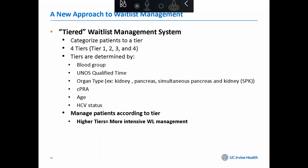And our patients fall into each tier according to different factors such as blood group, how long they've been waiting for transplant, which is their UNOS qualified time, what kind of organ they need. Do they need a kidney alone, or maybe they're a pancreas or simultaneous pancreas and kidney transplant? We would look at their antibody level or their CPRA, their age, and what their hepatitis C status is. And what we do is we categorize our patients and then we manage them according to whichever tier they're in.